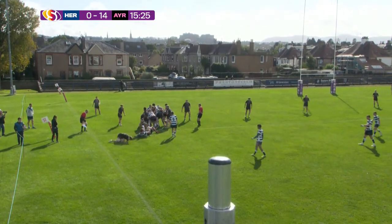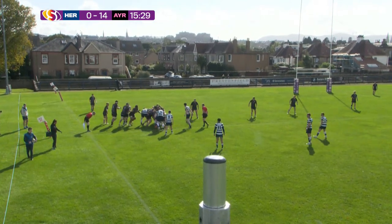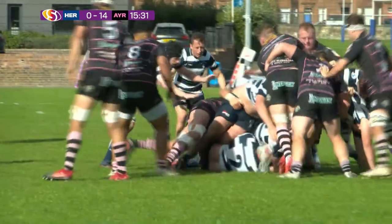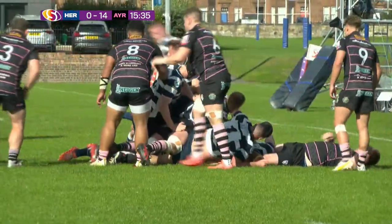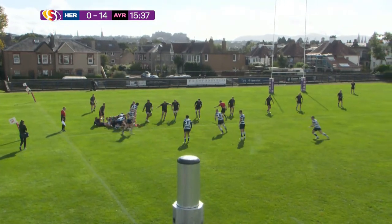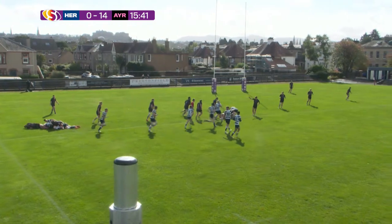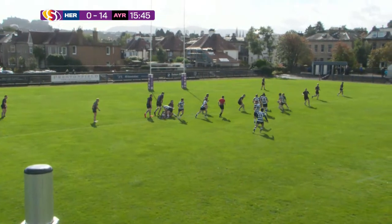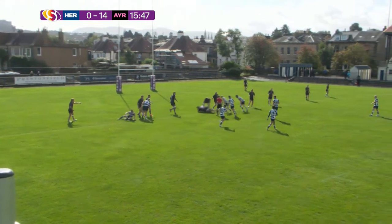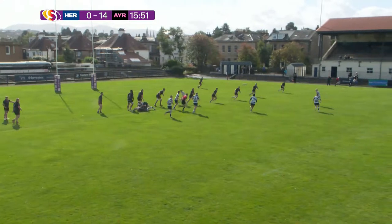What can Heriot's make of it? They're up the channel here. Stay in the middle. It's all very untidy though. Andrew's wanting some realignment behind them. The Ayrshire Bulls funnelling back. They've got the ground well covered though. McAndrew again.